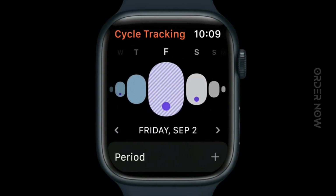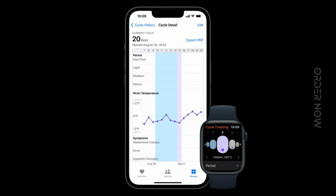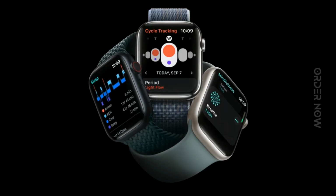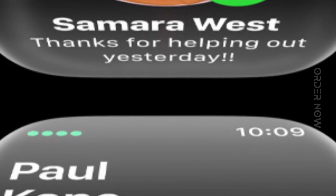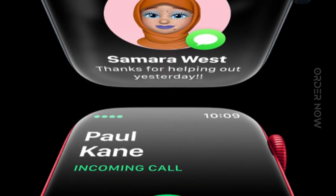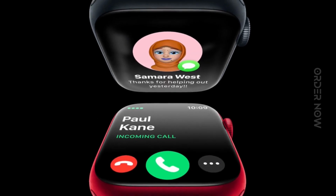Get improved period predictions with wrist temperature data, and receive notifications if your logged cycle data shows a possible cycle deviation like irregular or prolonged periods. You can share your cycle history with your healthcare provider for more informed conversations.